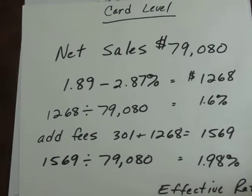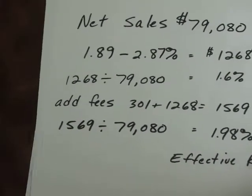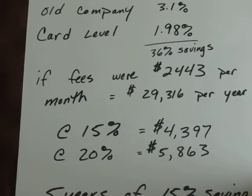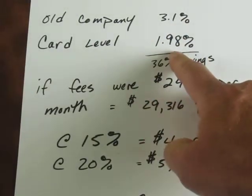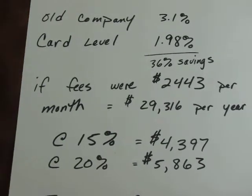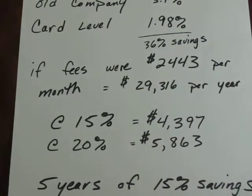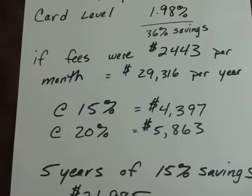Now with this particular customer, they're actually saving over 30% on their fees. So as you can see, the old company was at 3.1%. With Card Level, it's 1.98. It equals a 36% savings. Now that was an extreme situation because that company was spending a lot of money, and we were able to help cut their fees down. In some situations, many situations, we're able to do that.